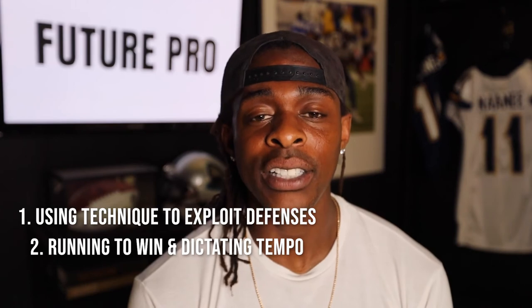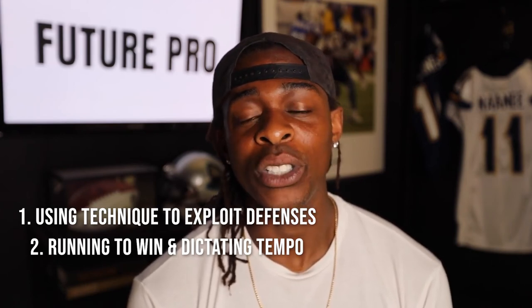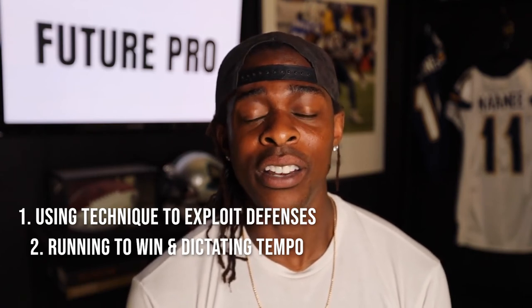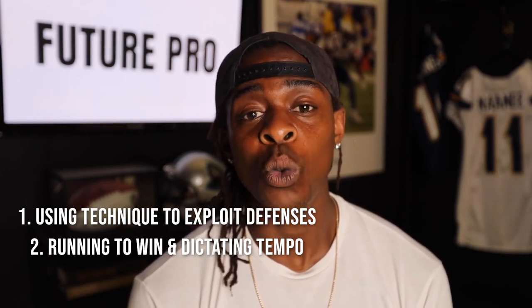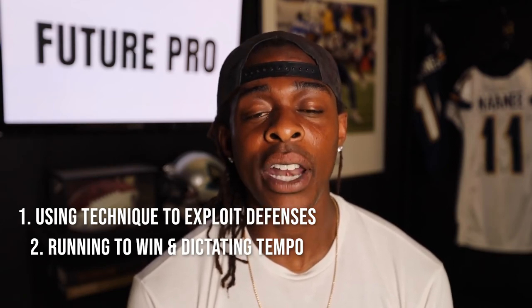The second thing that really jumped out is how he runs every route to win and how he really wants it more than his defender. You know, it didn't matter whether it was man coverage, whether it was a zone coverage, whether the defense was in the right call, whether the defender knew his route on the play. It didn't matter because he always dictated the tempo. He always wanted it more than the defender at the finish of the play. And he always finished the play in a dominating position.